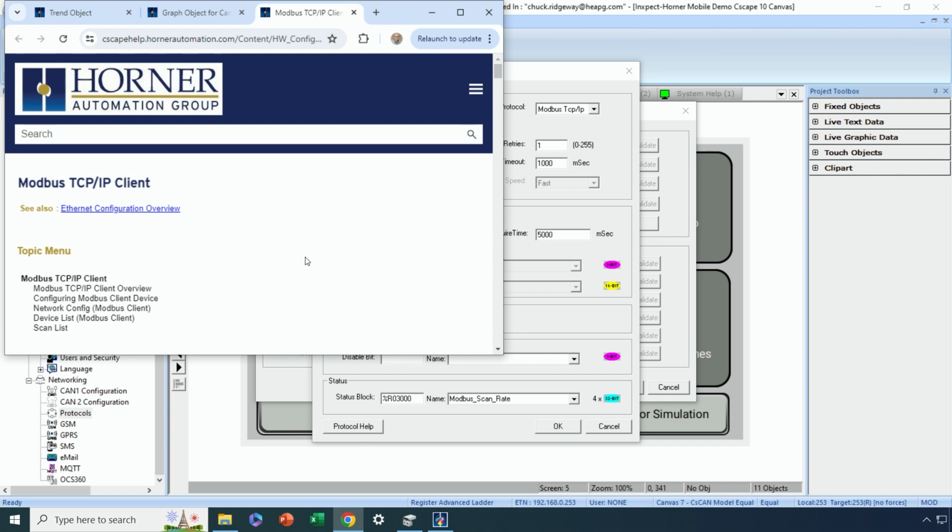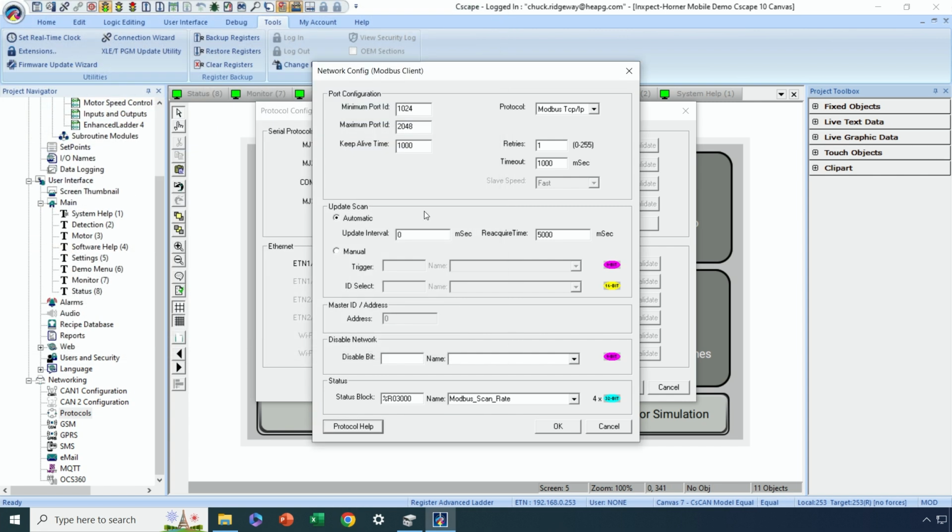Yep, absolutely. And one thing, it looks a little different than what you looked at when you developed this program. I think you developed this program in Cscape 9.9. Is that correct? I did. Exactly. This is Cscape 10. So the help file has been completely redone. But just like you said, when you're talking about protocols and things especially, those help files come in useful.